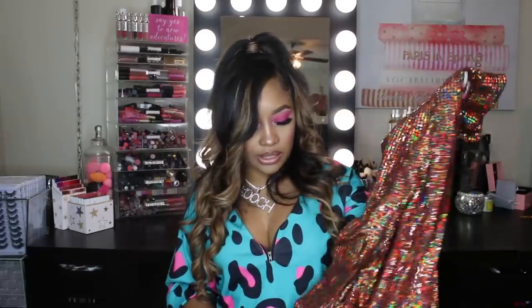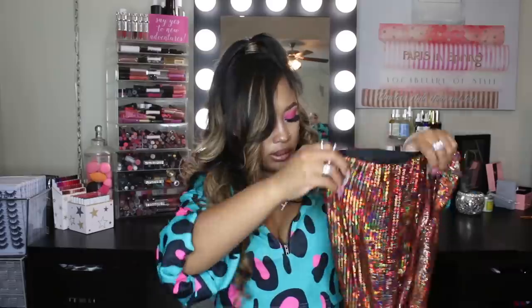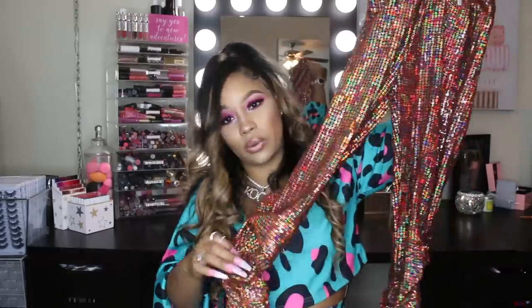So this is the top. So I thought this was cute and it's kind of like Versace vibes. I say I got that in a medium. So this is a set that they sent me, and this one comes with pants and the little top. They sent a medium, and this would be cute to wear out or something.